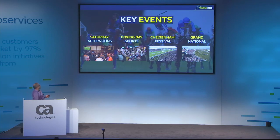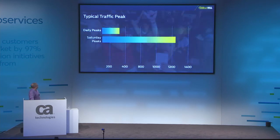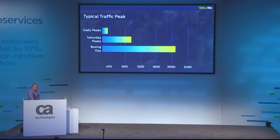Anyway, let's see some stats. Okay, daily peaks. My UX guy got this, and he didn't have exactly all the right figures, so you might see a little bit different to what I'm telling you. But yeah, daily peak is around 300 requests per second. Saturday afternoons are full of events, so we get a lot more traffic, around 1,200. Boxing Day, just an elevated Saturday afternoon, around 2,200. This is requests per second, which is a fair amount.